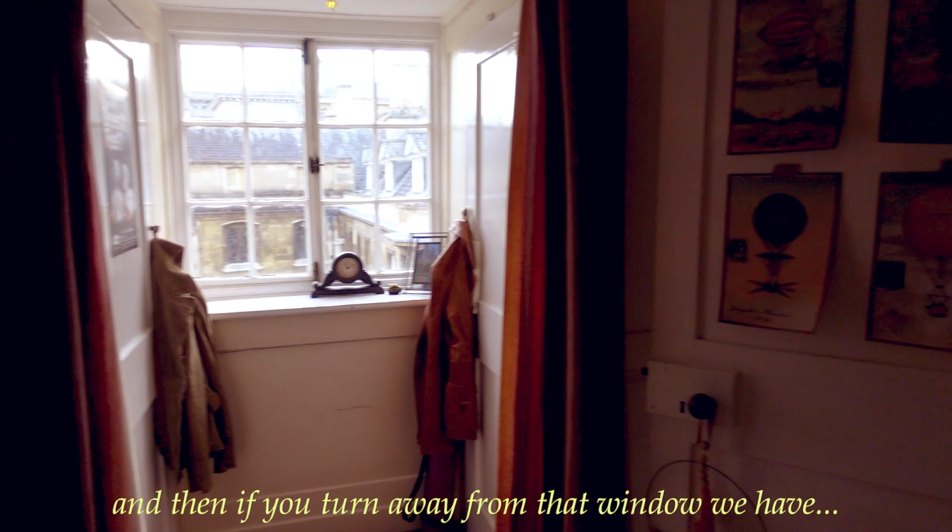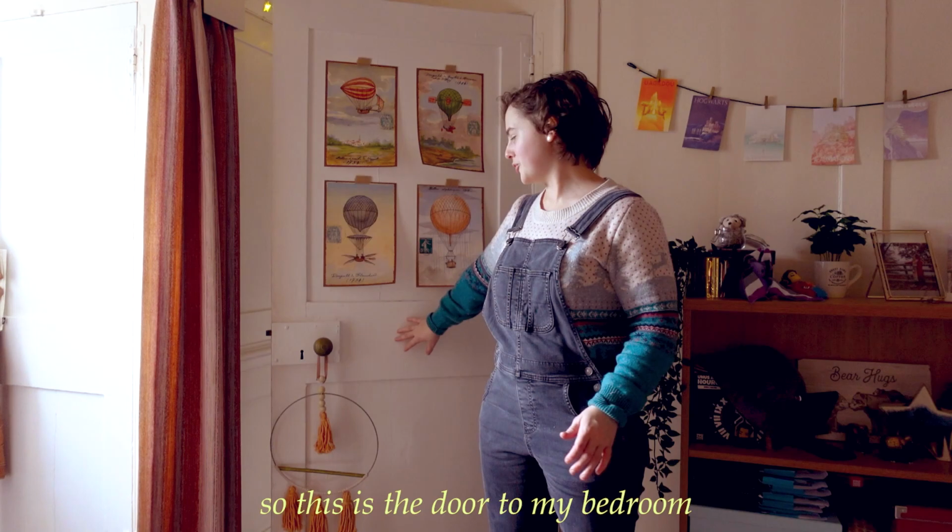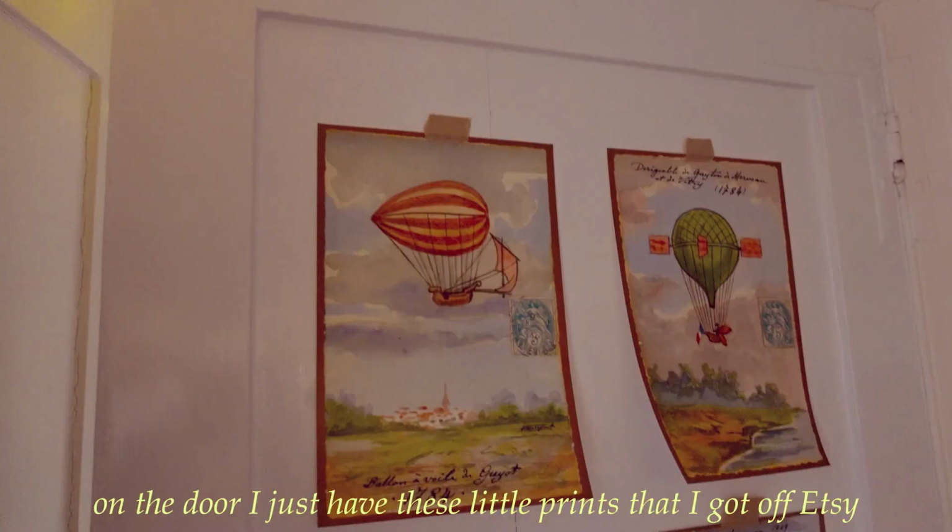And then if you turn away from that window, we have my bedroom door. So this is the door to my bedroom. On the door I just have these little prints that I got off Etsy. They're like air balloons.